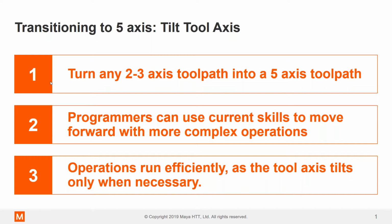When you implement something new, you're always looking for ways that you can leverage your existing knowledge. That's something we handle really well in NX CAM with our 5-axis solution. We facilitate this due to the efficient way that our software is structured. Specifically, I'm going to demonstrate the tilt tool axis command as an example. Your programmers can start with a 2.5 or 3-axis toolpath and then convert it into a 5-axis toolpath. The result is a smooth, efficient operation where we minimize the machine rotation.